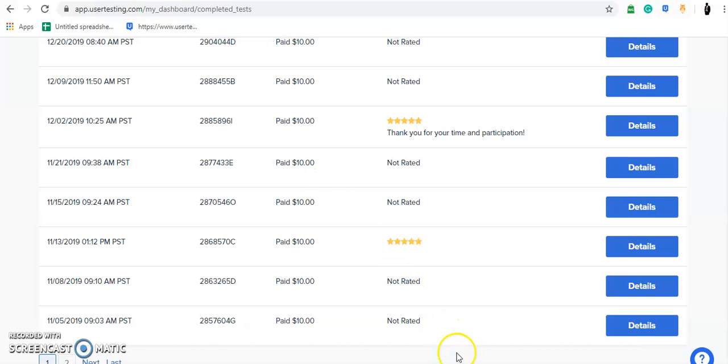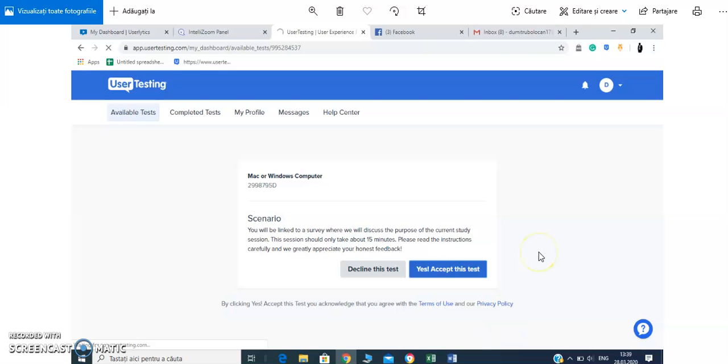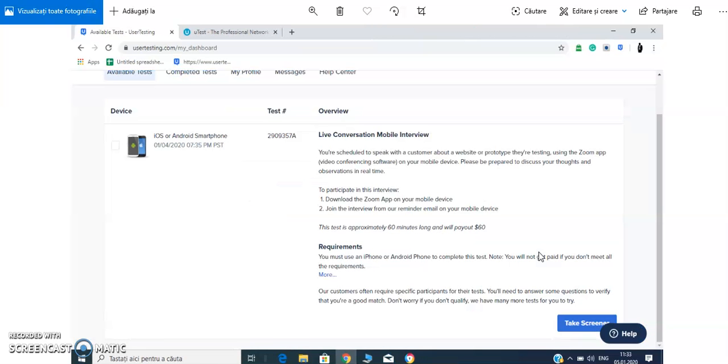But sometimes, let me show you, you will get invitations for tests that pay $60, and this is about having an interview with somebody face-to-face on Zoom. They will probably ask you to test the website as well and give them feedback. The device I was asked to use for this test was my mobile phone, either iPhone or Android smartphone, it didn't matter. So 60 minutes paid $60. Sometimes you will see 30 minutes paid $30. I never qualify for such tests. They want specific testers, a specific profile for that.